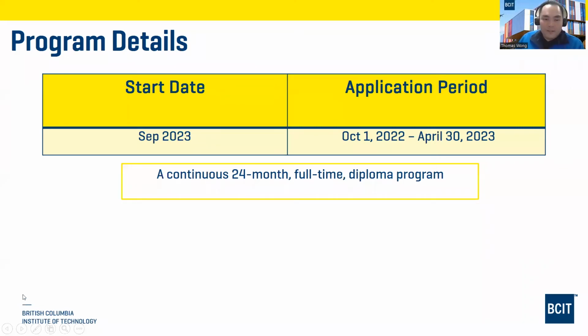As I mentioned earlier, we accept 16 each year, and our application window opens October 1st. So it actually opened earlier this month, and it goes until April 30th. Now, when you look on our website, you will find that we have two application deadlines. I can explain a little bit more about that, but ultimately there is a date range that you can apply. And for the start date, the program does start every fall, so September 2023 will be when our next intake will start. Next slide.